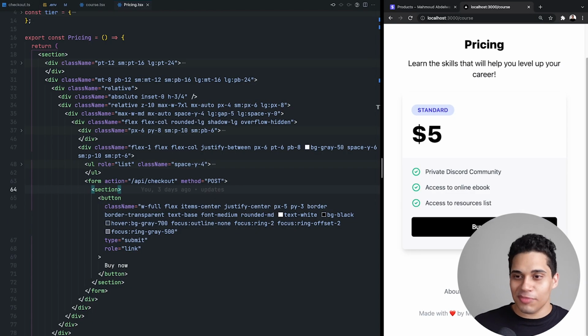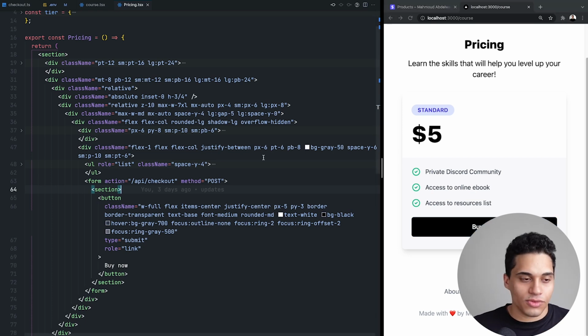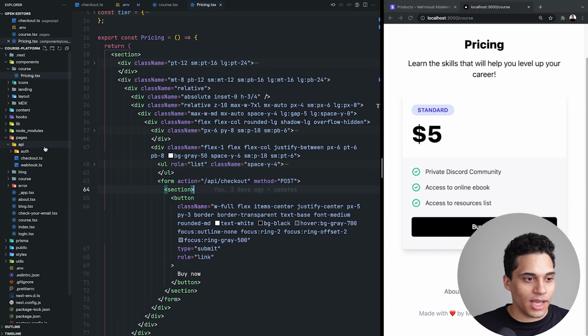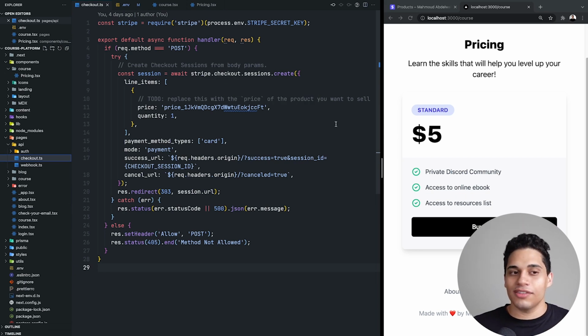So now I'm on the landing page for my course. And when I click buy now, what happens is I send a post request to an API endpoint where we're creating a checkout session. Now, if I go back to my pages/api folder, I have a file called checkout.ts. And this is just straight from Stripe's docs. And we're defining a serverless function that creates a session for us.